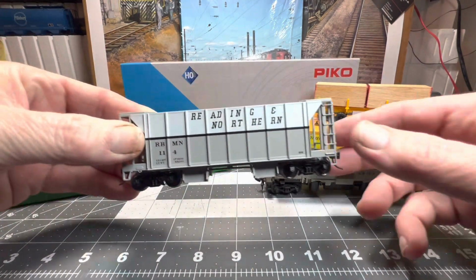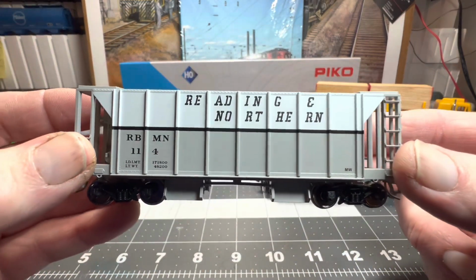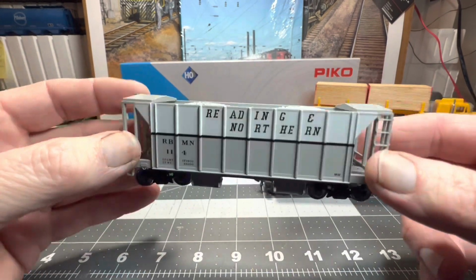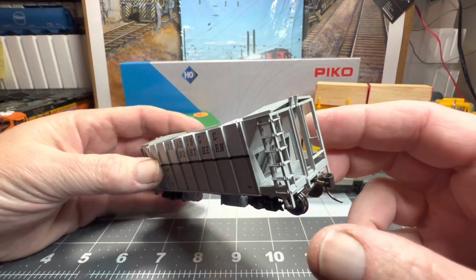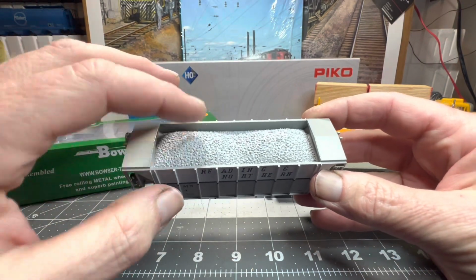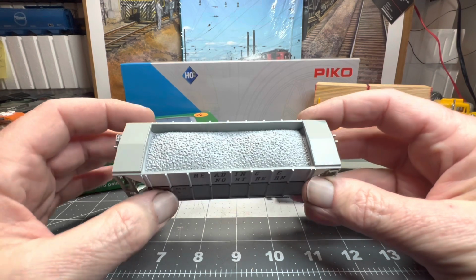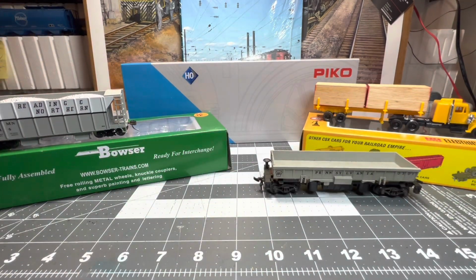Then I got one of these. I've had some of these, you've seen before, but this is the Ready Northern. And Ready Northern is just one of the coolest railroads out there. These are on sale. The guy had them on sale, so I figured I'll grab this one. Bowser did a beautiful job on these. Remember, I also did the video on how to make the stone look a little dustier, dirtier, like you see around here. Let me move these off, and I'll show you a locomotive I just got.